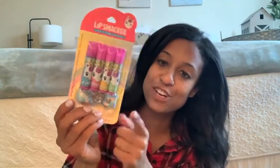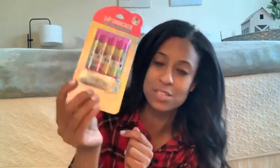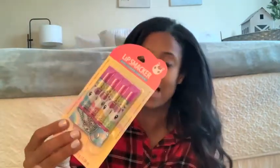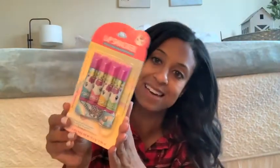So I picked up Lip Smackers and these different flavors, and it's unicorn. So she's gonna be so excited, and it has a little lantern to put her chapsticks on, and she could even attach it to her backpack or whatnot, or wear it around her neck. So she's gonna be super excited to have unicorn chapstick.